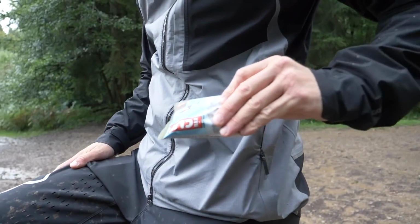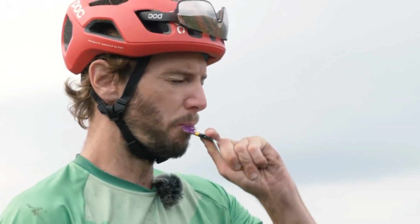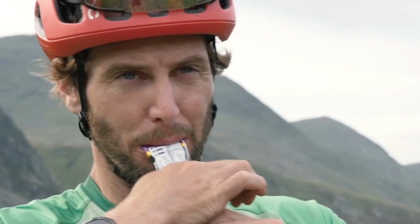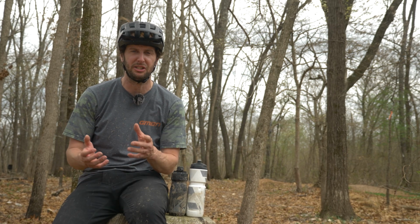Gels and bars can be your friend here. They're lightweight, they're pretty compact, and they are jam-packed, usually full of all the goodness that you need. They're easy to stash in your backpack or your pockets and things like that, and they're really quick and easy to consume, especially the gels.